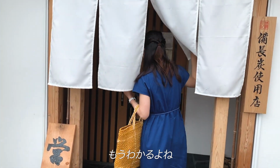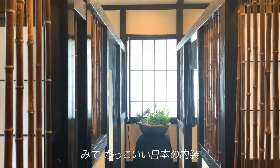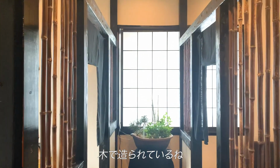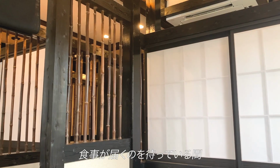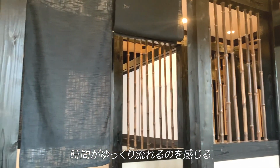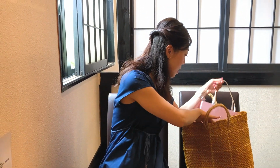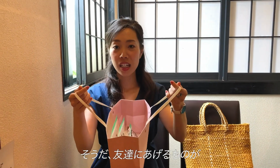As you know by now, Kinako. Look at this cool Japanese interior. These are made out of wood. While waiting for my food to be served, I can feel how the time moves so slow and it makes me so relaxed. Oh yeah, I have something to give my friend.